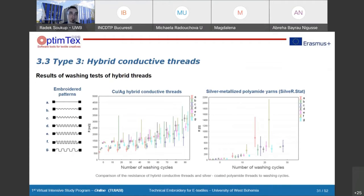So here are some statistics from washing cycles. Here you can see this is the hybrid thread, which contains silver plated copper microwires, so it can withstand up to around 80 washing cycles. So this is the resistance in milliohms. And here there is the example of the washing resistance of a very common material, silver ersatz. So what is silver metallized polyamide yarns.